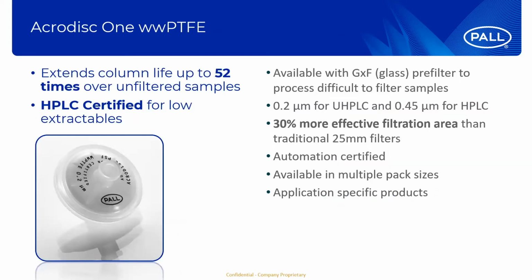Let's dig in a bit deeper on the Pall Acrodisc 1 filter with water wettable PTFE that was used in the previous slide. As shown in the example, it extended column life up to 52 times over not filtering a sample, and 2 times more than filtering with a competitor's device.